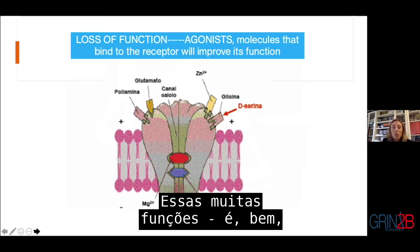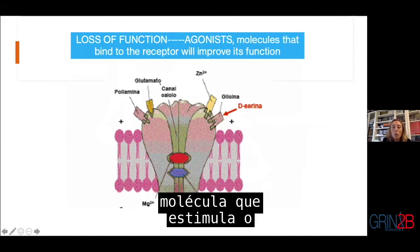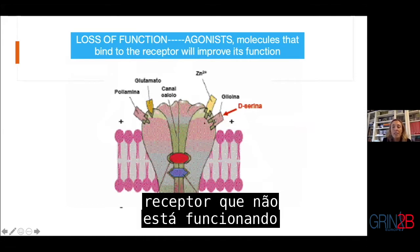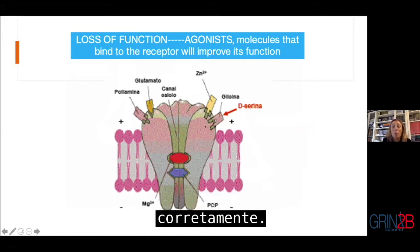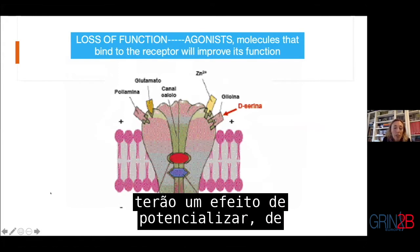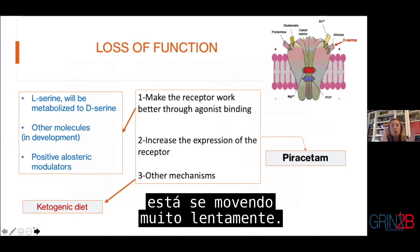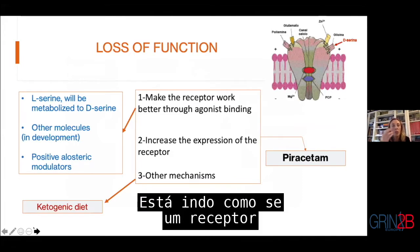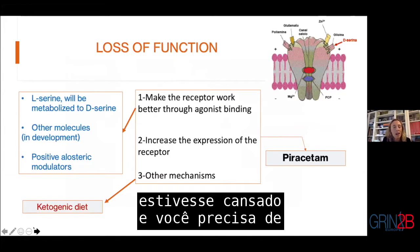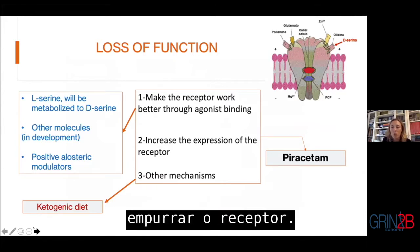In these loss of function cases, it is logical that if we give molecules that stimulate the receptor that is not working properly, these molecules will probably have an effect to potentiate the function, because the receptor is moving very slowly. It's like a receptor that is tired, and you need something to push the receptor.